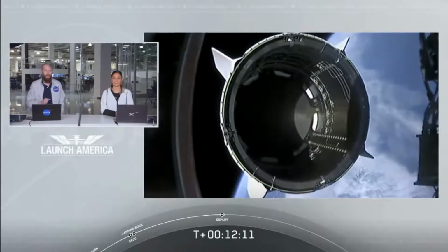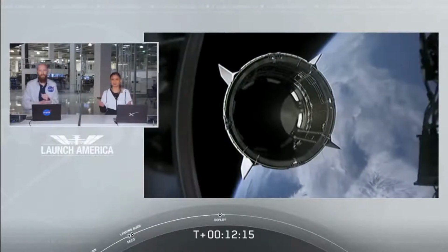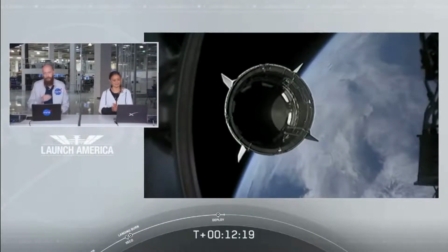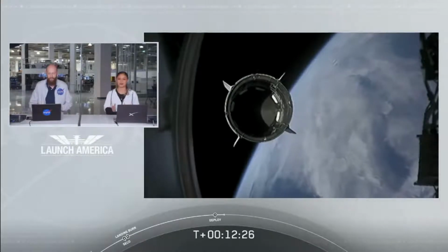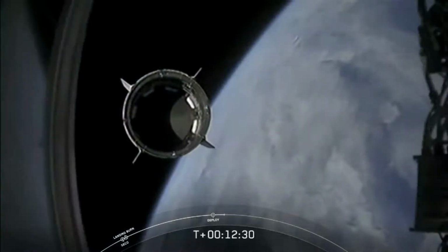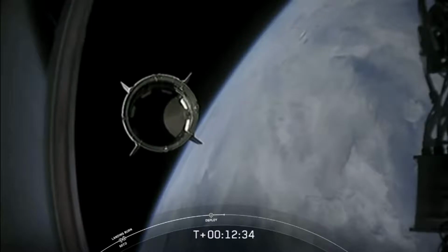Dragon separation confirmed. Dragon separation confirmed. Countdown of 1, Dragon separating. Separation confirmed. And there's that call out. Dragon is now officially making its way to the International Space Station today. Dragon, SpaceX with that separation call. We have a few words for you from our Falcon 9 chief engineer.